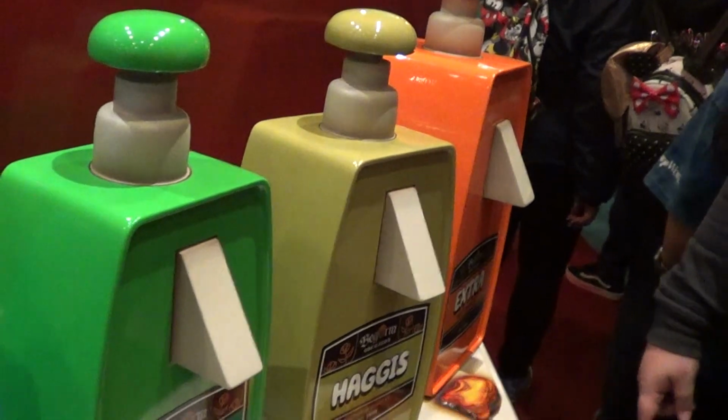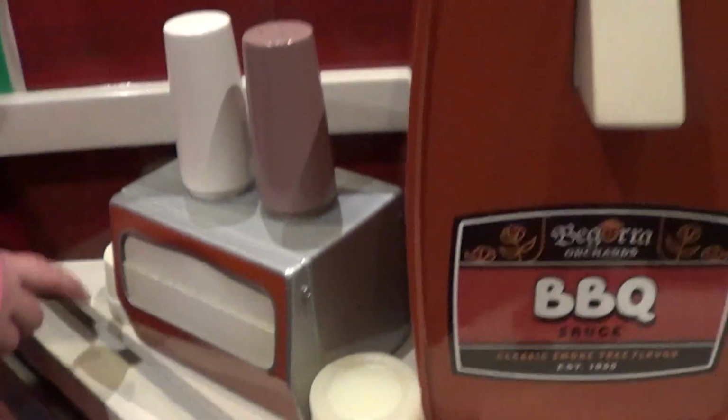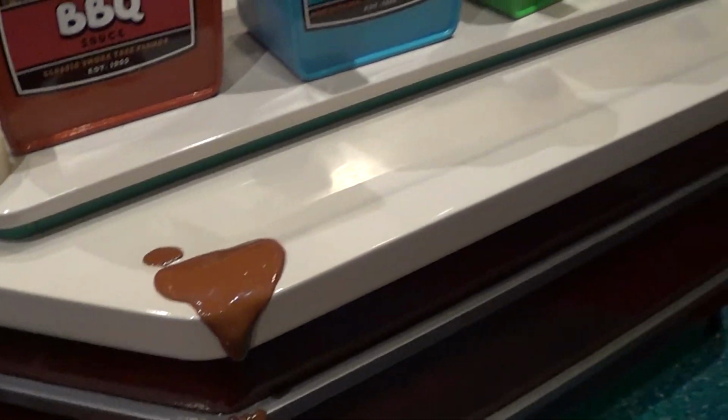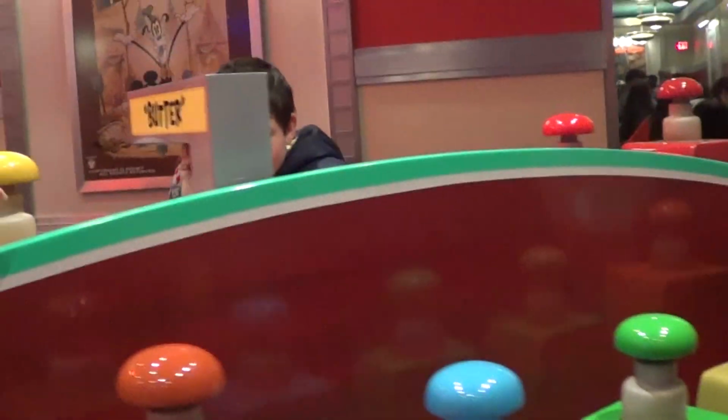If you want to take a trip afterwards. Yeah. This is really cool. I mean, they didn't spare any details. Yeah. In this barbecue. Butter.